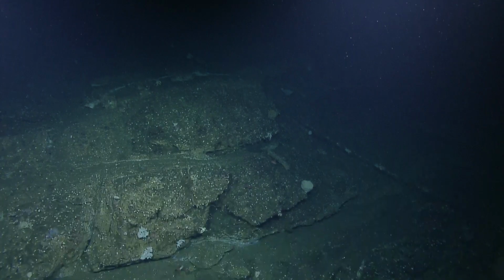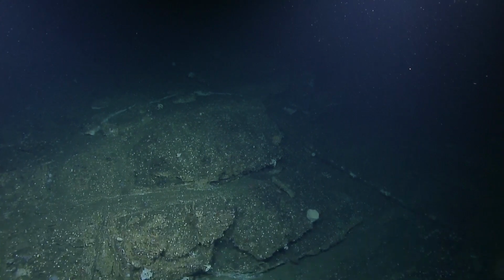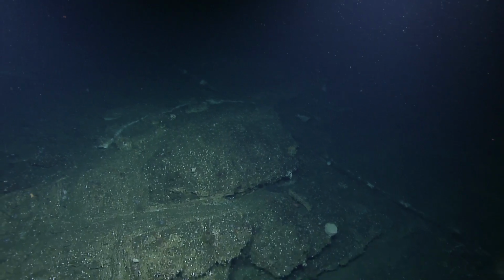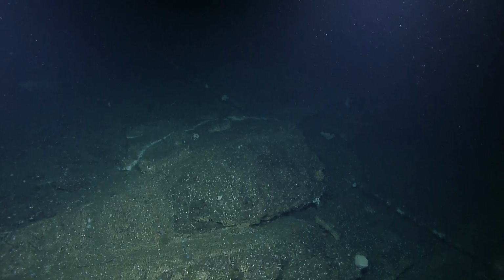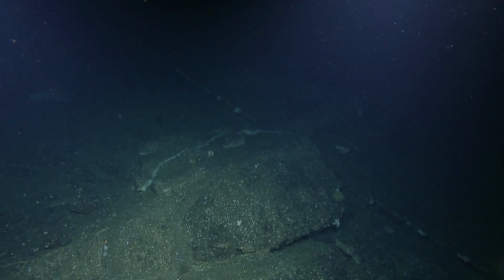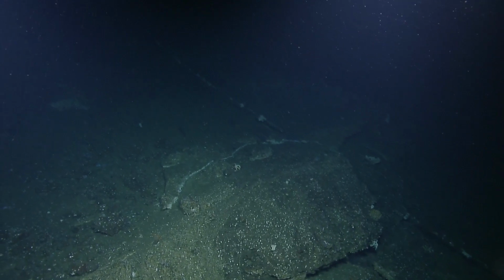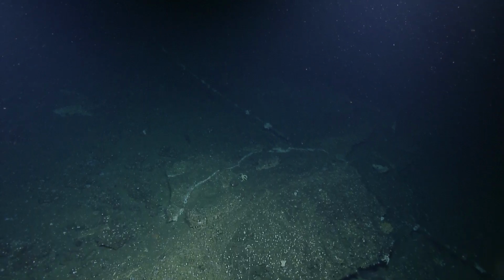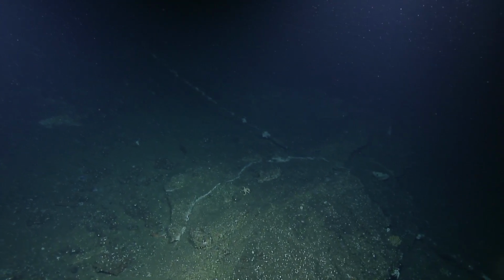Is that the line off to the right, moving up? Yeah. We're just following it? We're going to come back to the junction where it went around the rock up there and we'll just go over the top of it. Okay. Jeez, Louisa.